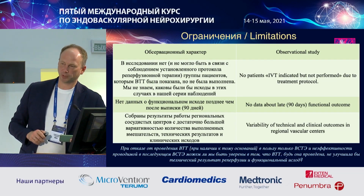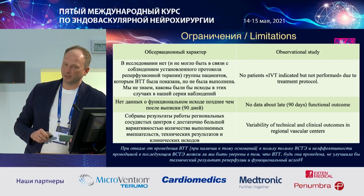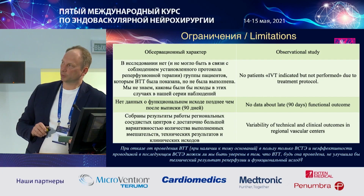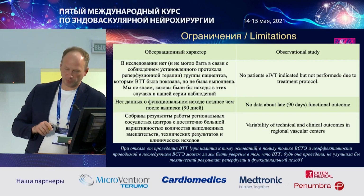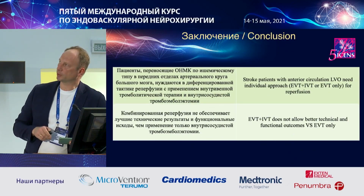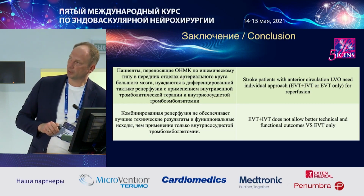And if we're talking about thrombo extraction alone, I couldn't answer this question because if you refuse to perform IV thrombolysis in favor of thrombo extraction alone, how can we be sure we would get the same result? This is, perhaps, an ethical question. It wouldn't have improved the results, which is a very serious ethical issue that prevents us from carrying out thrombo extraction alone.